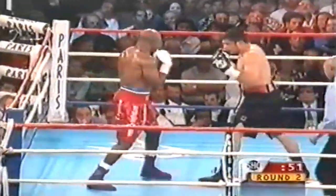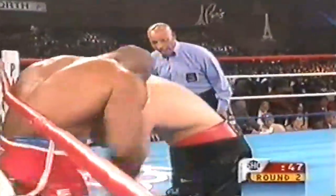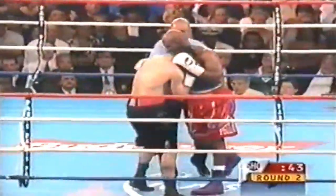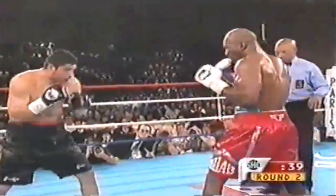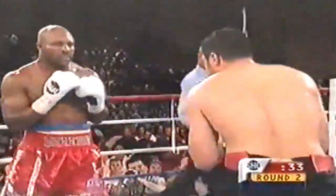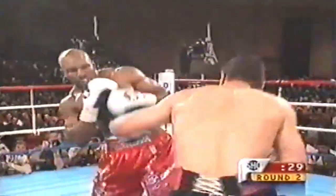There's a big right hand by John Ruiz. It's a nice body combination here by Holyfield that seemed to slow John down just a little bit, but come on, he's still coming. Pull him back. Right, step back, step back. Ruiz, very democratic, mixing it up, going to the head and body. Well, he certainly got the attention of the former undisputed champion, Evander Holyfield.